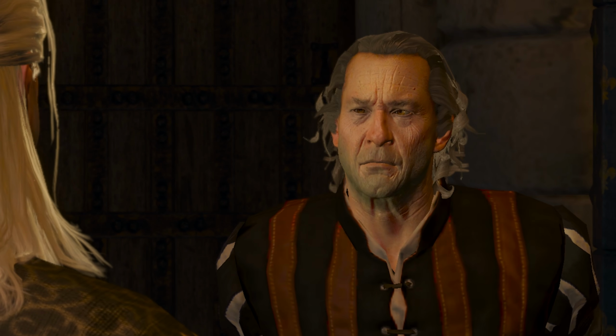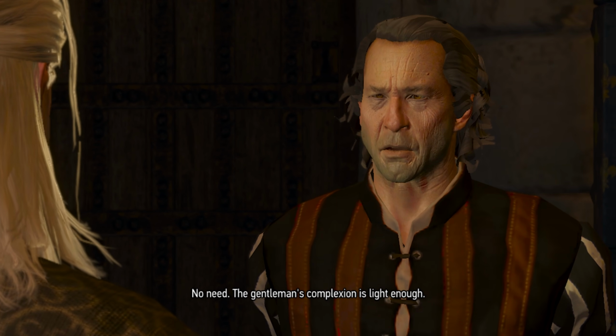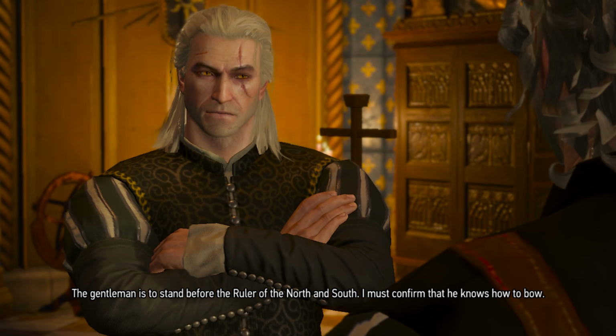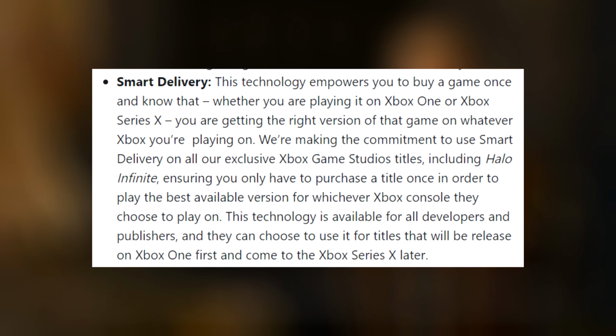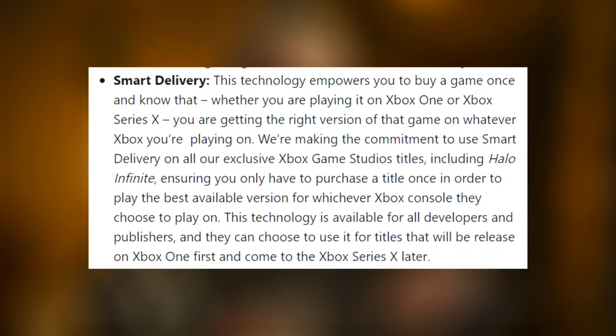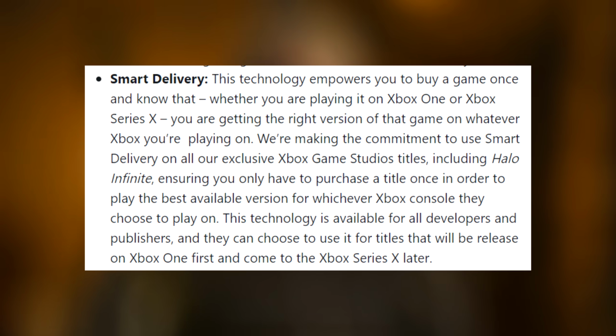So I'm going to read the write-up on what smart delivery is through the Xbox website, and then we'll get into how CD Projekt Red is taking advantage of that with Cyberpunk 2077. This technology empowers you to buy a game once and know that whether you're playing it on Xbox One or Xbox Series X, you are getting the right version of that game on whatever Xbox you're playing on.